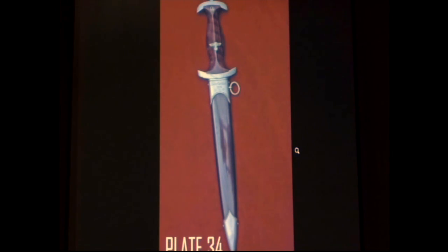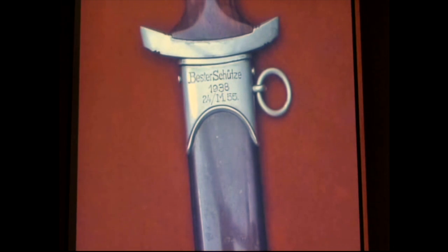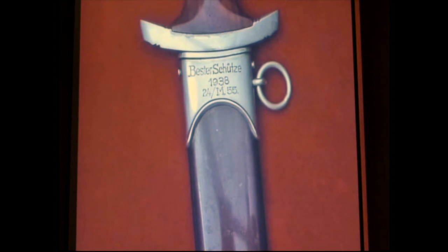But if you look at this impressive dagger, you guys know John Merlin. I don't know whether he's here or not, but he's a great collector. This is his dagger. Look at that beautiful finish on that dagger. The reason for that is the dagger is a shooting prize, and probably the guy that received it, see there you go, Beste Schütze, 1938, thought, man, I'm not going to wear this. This is really cool. I'm going to put it at home and hang it up in my kitchen and brag to my friends about it. As a result, you wind up with a beautifully preserved finish like that.